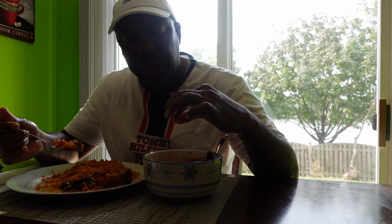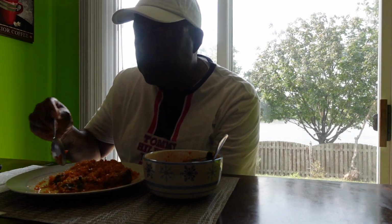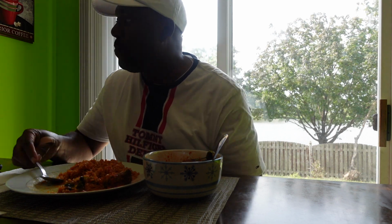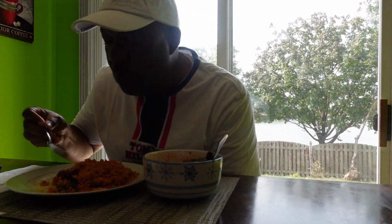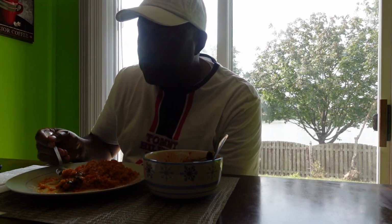By the way, the spinach also has a touch of olive oil and a little bit of honey. That's just for the spinach alone. That's the goat meat, as opposed to beef.